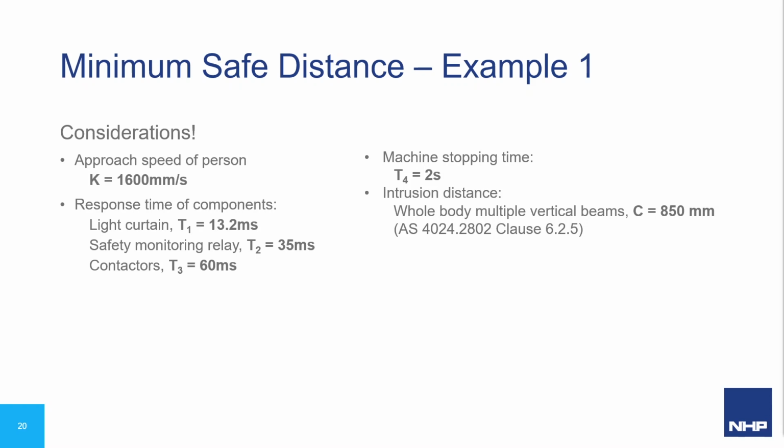We need to consider how long it takes for the machine to slow down sufficiently to be safe. We tested this, and it regularly takes no more than 2 seconds. The last factor we need to consider is the intrusion distance, which is how far we can reach between the light curtain beams without being detected. We also get this value from the standards and it is given to us as 850 millimeters, considering the type of light curtains, number of beams, etc. We have all our factors, now we're ready to plug it into our formula.